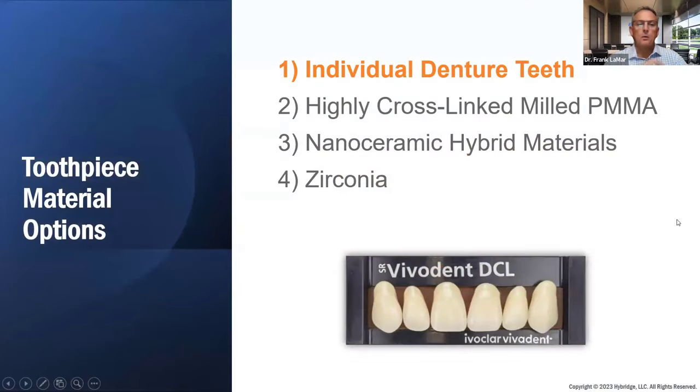And now we're going to talk about what are the options. So we talked about titanium, chrome cobalt, and these other new age materials for the substructure. Let's talk about the toothpiece materials. And there are apparently, and it surprises me, a lot of folks out there still using denture teeth processed onto a substructure. This was obviously our generation one prosthesis. This is what we used to do back in the day.